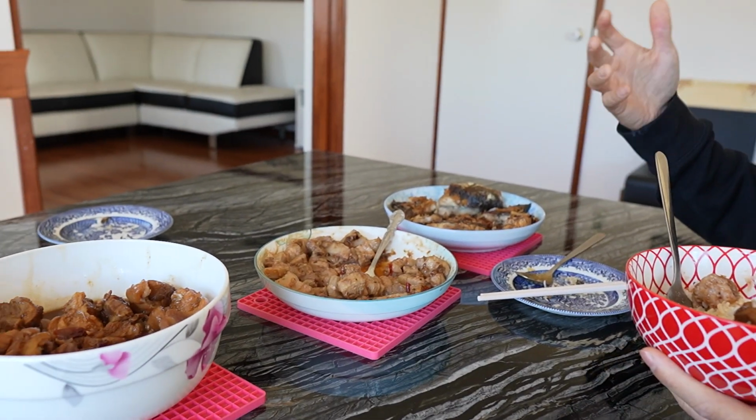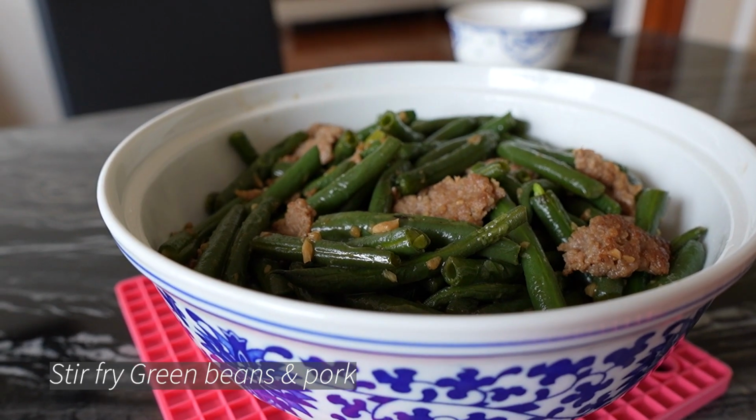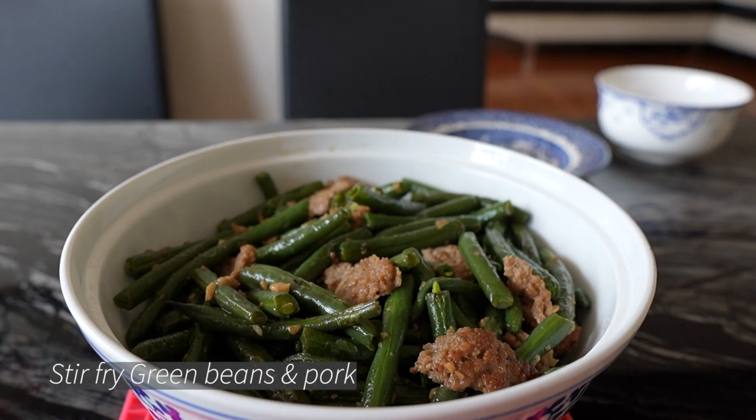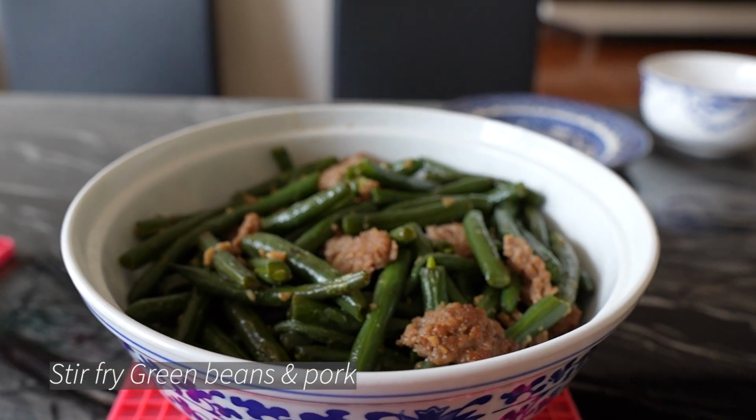Now you might notice there's no vegetables. We usually have vegetables, but my mum's decided not to cook any today. And I think we're gonna have some dessert later as well. So my vegetables is dessert.